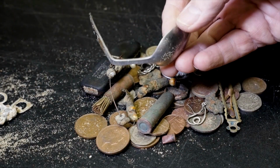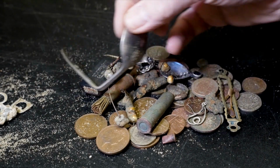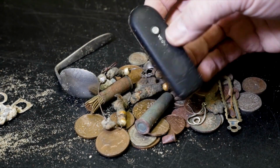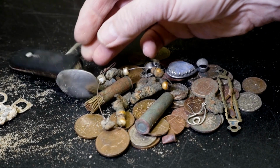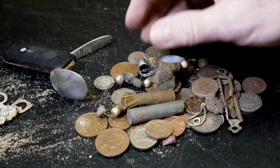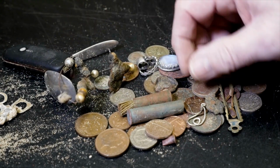Finds wise, the usual mixed bag. Quite a few coins, the bent spoon from Uri Geller. I might straighten it up just for fun. A USB, it looks a bit well gone, but we never know, we might get something off it, might be able to trace some of the owner. Shell cases, got a few of those. Bits of bling, 20 coins.